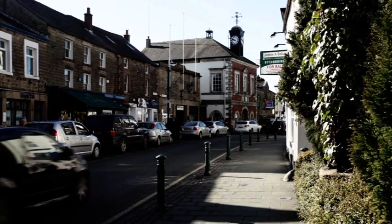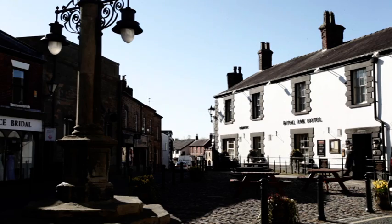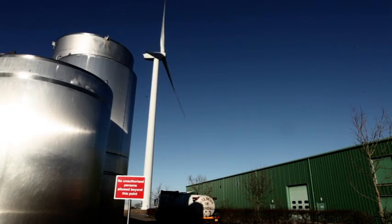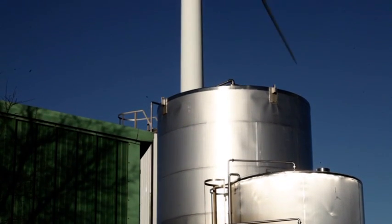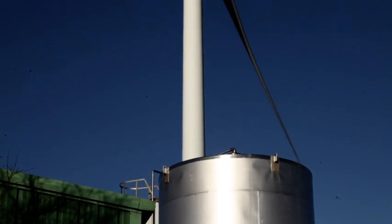Located on the outskirts of the market town of Garstang, Dewlay has a purpose-built cheese-making dairy and shop. We also lay claim to being the greenest cheesemaker in the country, thanks to our wind turbine, which helps to power the dairy.